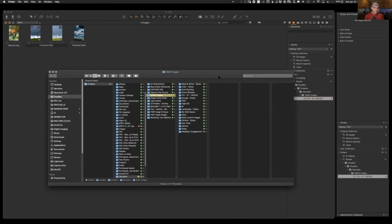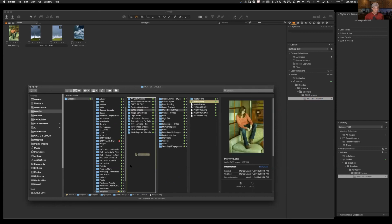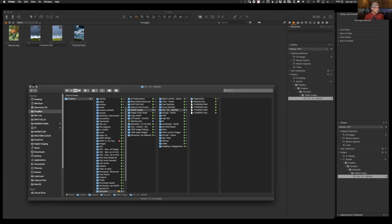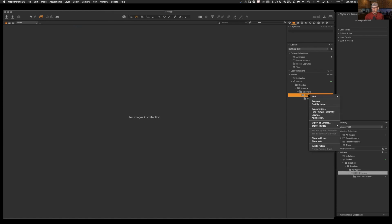And this just comes down to making your brain happy that you know where your files are. So if I take this image of Margie and I move it into what's going to be the root of the demo images, if I right-click on demo images and say synchronize, it will not find it, because I never told Capture One to include demo images as a watch folder or imported.